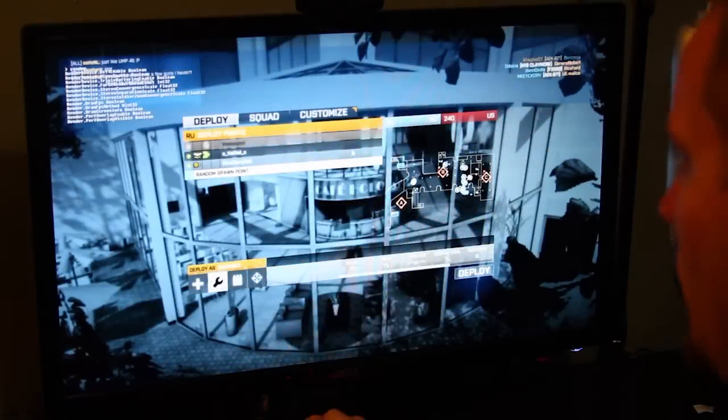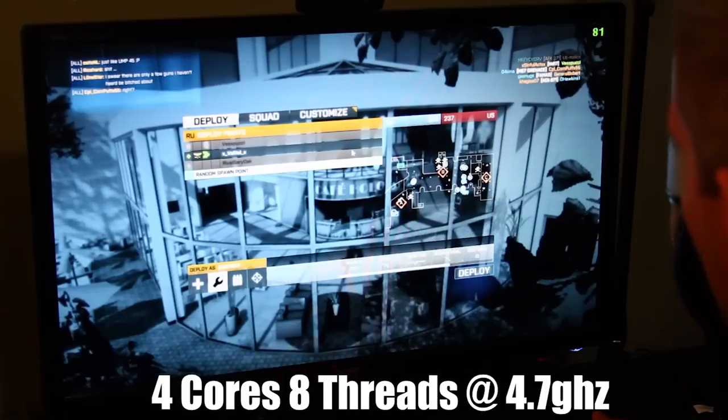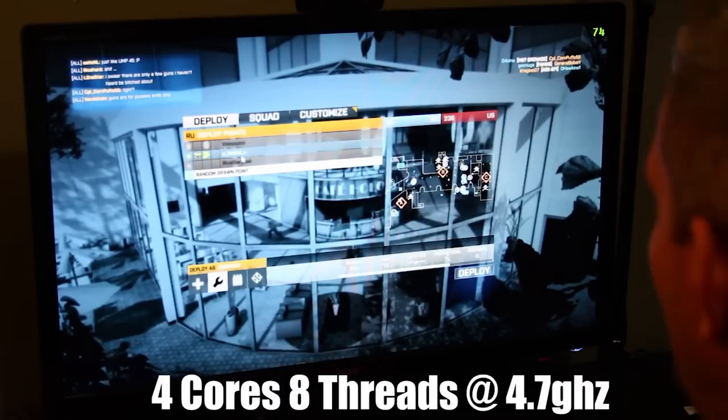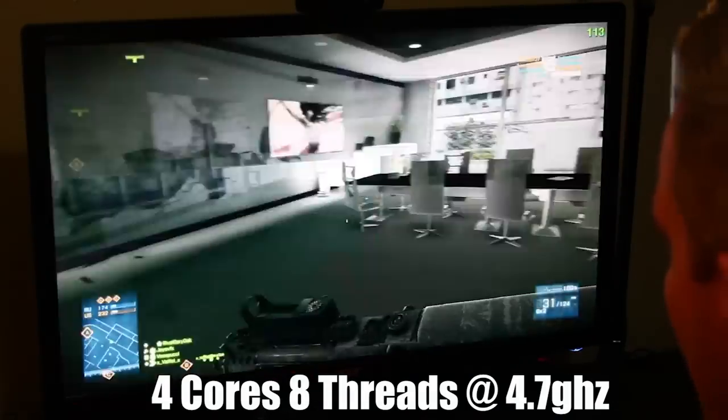So now that we're in the game, we're going to go ahead and turn on the draw FPS command so that we can see how many frames per second we're getting in here. As we can see, I'm getting about 80 in the menu system. So let's get in here in the game and see what we got. See if I can't kill some noobs here.